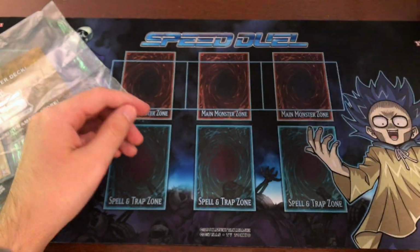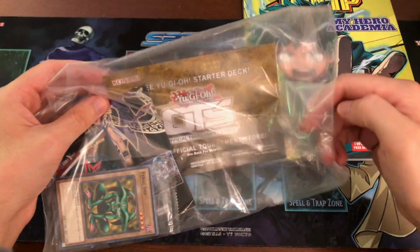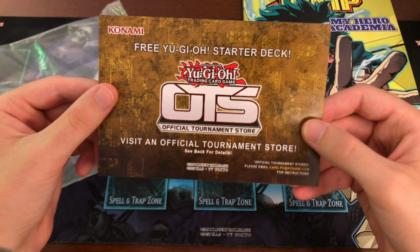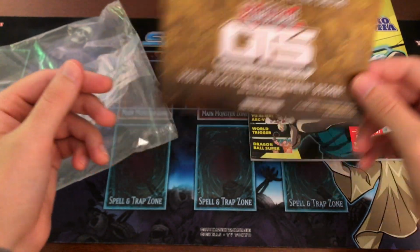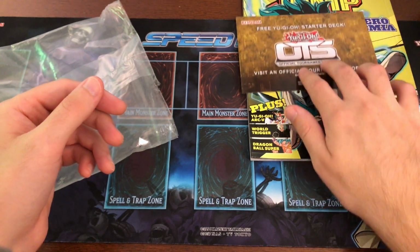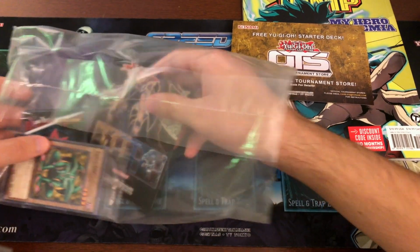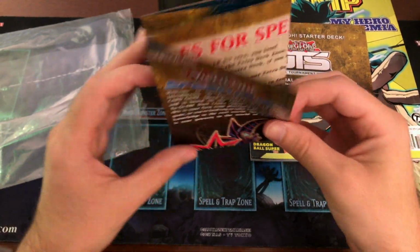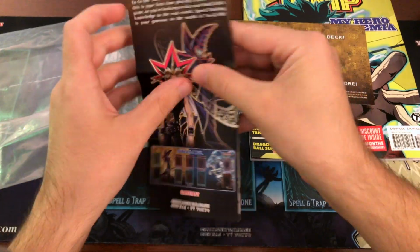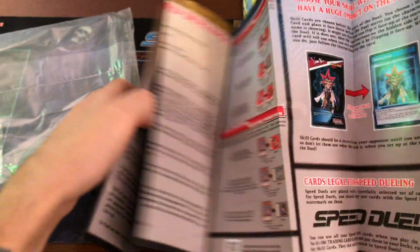We really want the goodies on the inside here. So first off, you get a coupon, like I said, for a free starter deck. So that's actually really great. I mean, you really just make your money back there. This is definitely a set to really try to get you into Speed Duels. Here's a mat, and again, it does have a lot of the same text. I think it might be the exact mat from the starter decks.